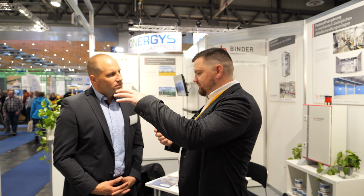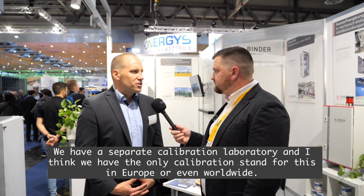Wie groß ist das Spektrum von Binder? Du hast die Gasanalyzer, du hast die Flowmeter. Was können unsere Kunden von Binder kaufen? Die Flowmeter sind unser Kerngeschäft, daher kommen wir. Wir können aktuell bis zu 1000 Flowmeter im Jahr produzieren, alle in Ulm. Wir haben ein extra Kalibrierlabor und, glaube ich, in Europa oder sogar weltweit den einzigen Kalibrierstand für diese Sache. Viele Wettbewerber haben Mass Production. Wir kalibrieren für die einzelne Anwendung ganz speziell. Dafür brauchen wir vorher viel Input von unseren Kunden: Wie ist die Gaszusammensetzung, die Rohrleitung, der Einbau, horizontal oder vertikal, von wo wird angeströmt. Damit wird dann per Sonderlösung kalibriert.